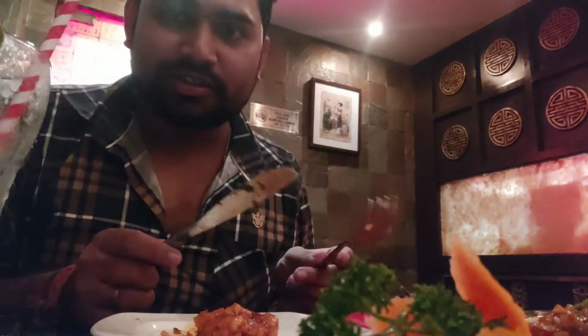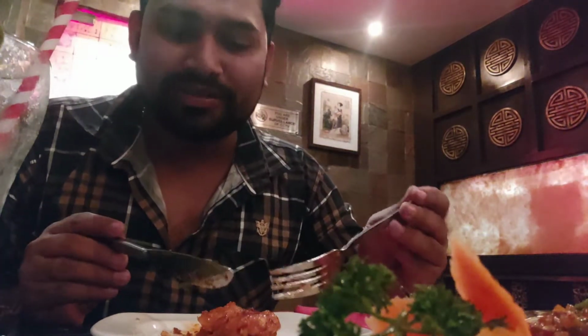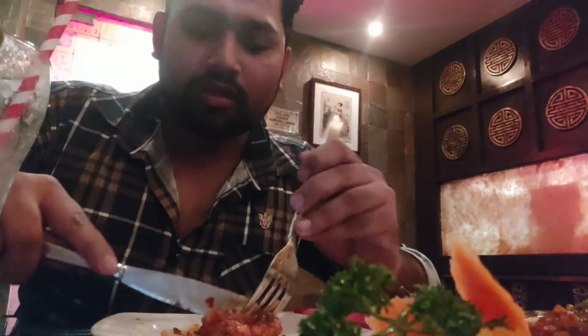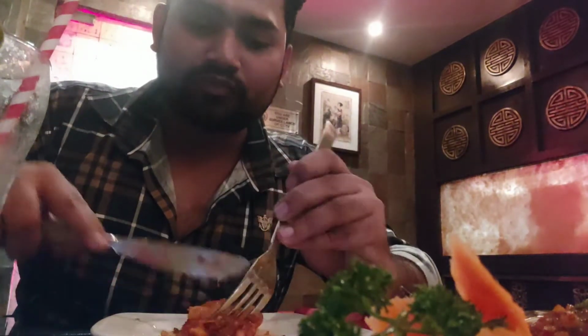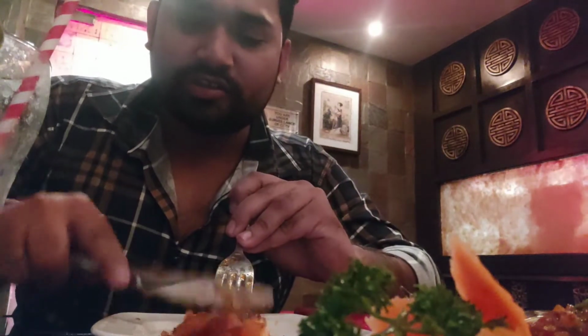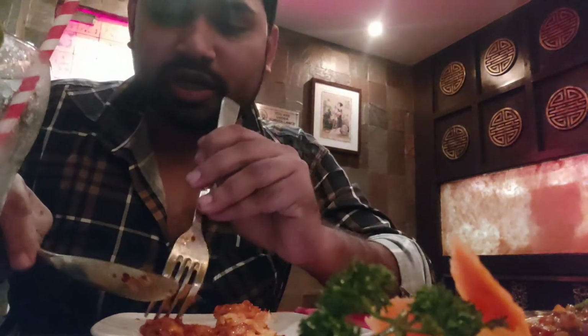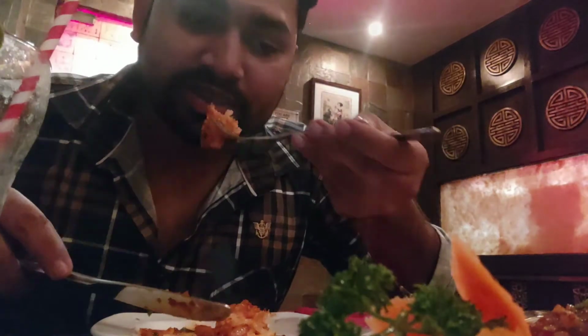So again that dish came to my table after remake, and yes, this manager is quite cooperative with me. He offered me a remake of this dish, and the chef put in a few amount of salt over there. It tastes good right now. It tastes really good. You can also try this dish. I don't know if it's available in other Chowman outlets or not, but if you can visit Chowman Garia near Hindustan, then you can try this dish.